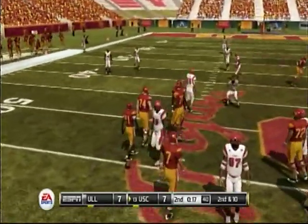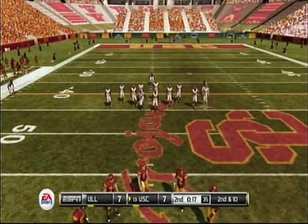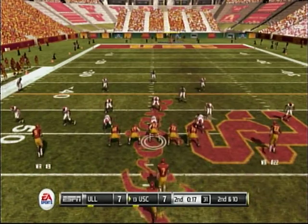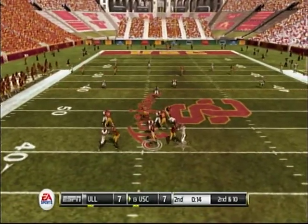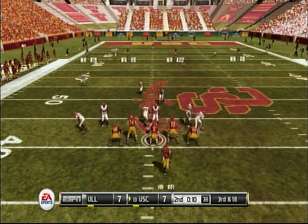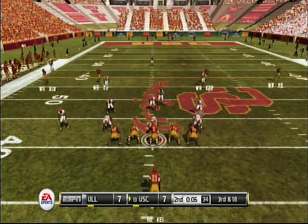Tipped away. Great reaction to get his hands in the way of that pass. That's not an easy play to make. That makes it second and 10. Drops back to pass, and he's going to come up with a sack. Number 56 sacks the quarterback. Loss of 8 yards on the play. That'll bring up third and long.